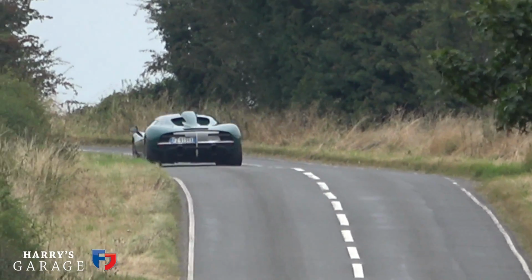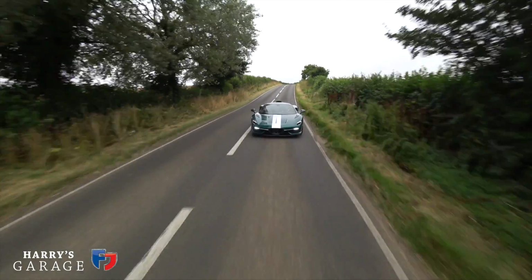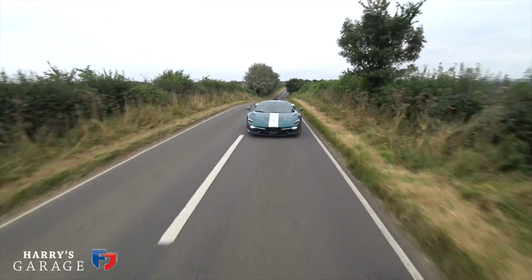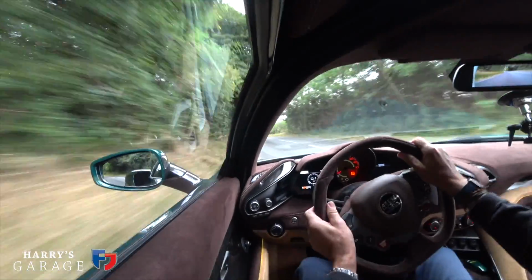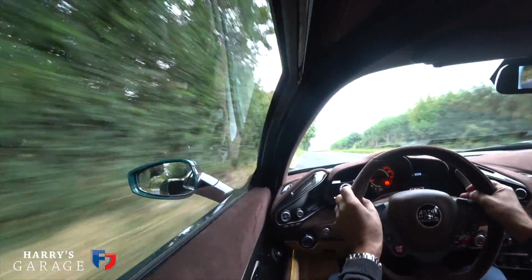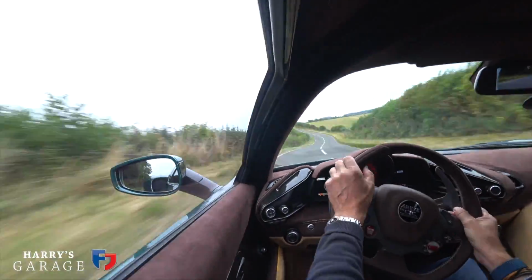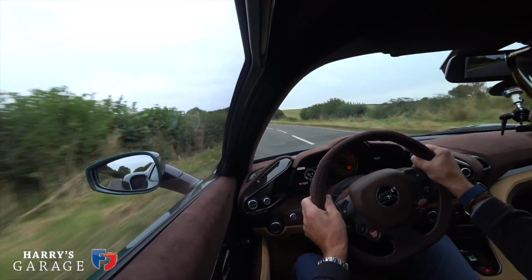Let's try it through here. Here's the compression. Yeah, no grounding out or anything nasty going on there. Oh, I love the quick steering on it. And that amount of torque, it throws you down the road. Oh.